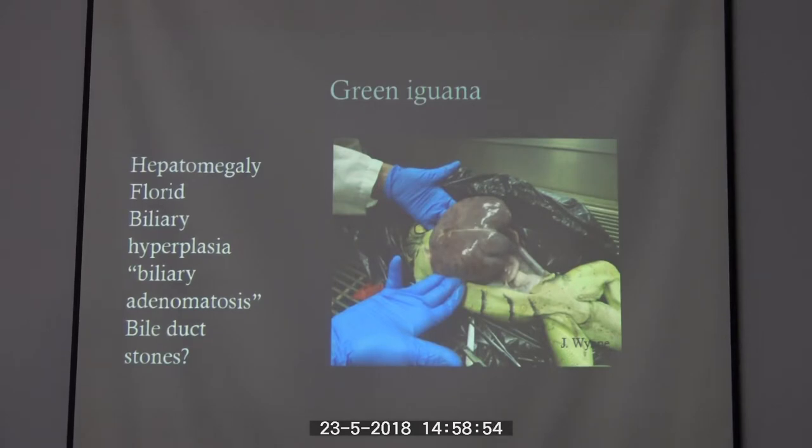In the green iguana, with cholelithiasis or other obstructive processes of the biliary tree, we will see marked hepatic enlargement. That enlargement is due to hyperplasia of the bile ducts, and it's a diffuse process. It's so diffuse and so all effacing or encompassing of the parenchyma, it actually looks like tumor, although it's well-differentiated bile ducts. It's just a florid hyperplastic process associated with obstruction of those ducts, in most cases due to cholelithiasis.